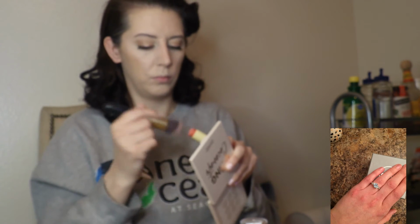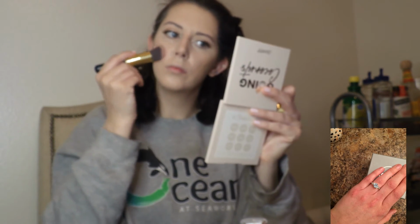Question number 20. What is my ring? So I believe I showed my ring in the last video. If you guys have not seen it, here is my ring. The middle gem is a blue topaz, and the outer gems are diamonds, and it is a silver band. And that is my ring.